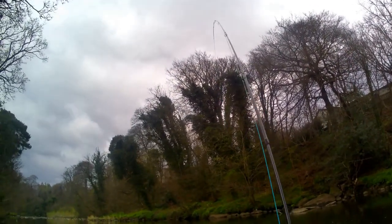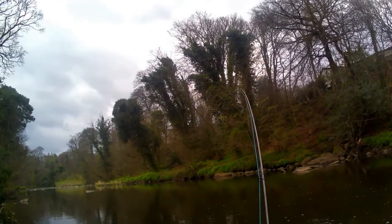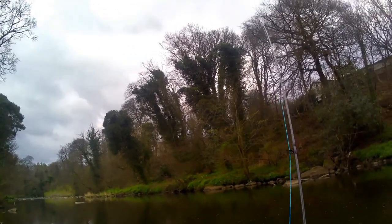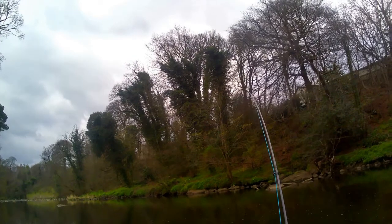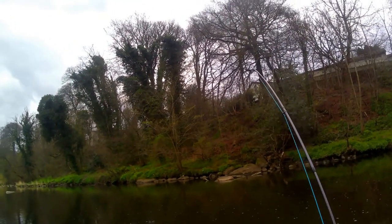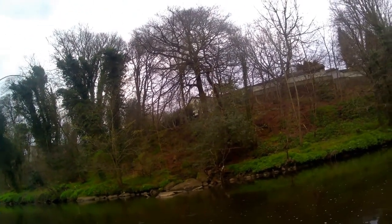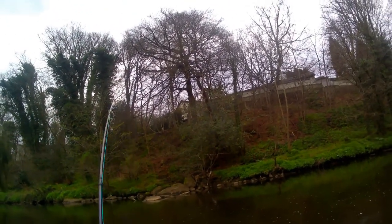Oh, caught one. There you go. Apologies for the poor camera angle here. I just set it wrong. I've just got it sitting on my head, on a little strap, kind of GoPro mount thing. But this wasn't a bad size fish. I think you get a quick glimpse of it in the net. It was around about a pound or so, which is not a bad fish for the river, at this part of the river.